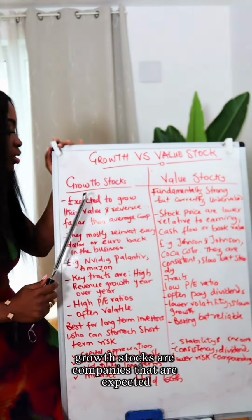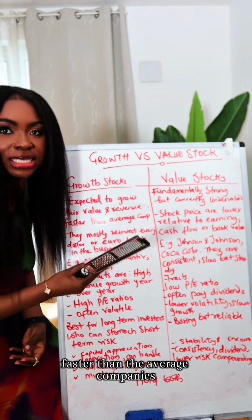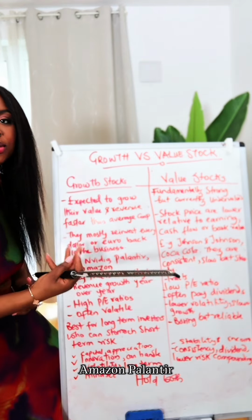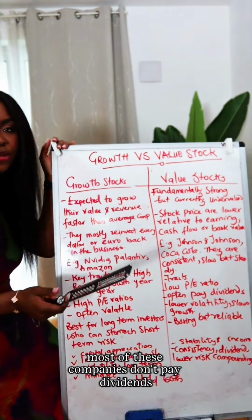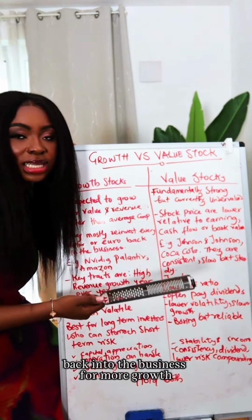Now, let's go. Growth stocks are companies that are expected to grow their value and revenue faster than the average companies. We think of companies like Nvidia, Amazon, Palantir. They mostly reinvest every dollar or euro back into the business so that they can grow faster. Most of these companies don't pay dividends because they are reinvesting everything back into the business for more growth.